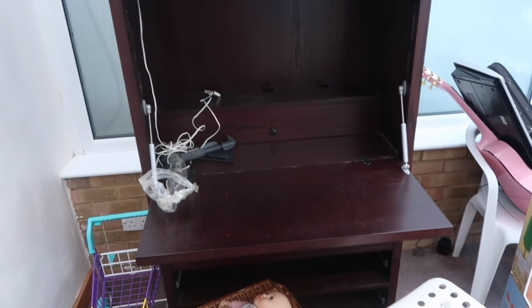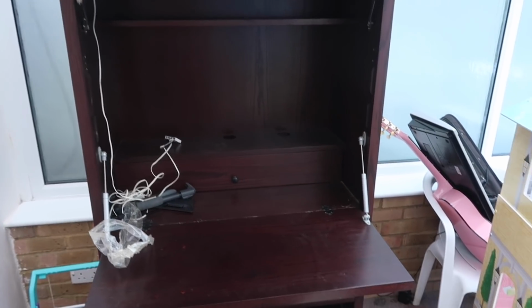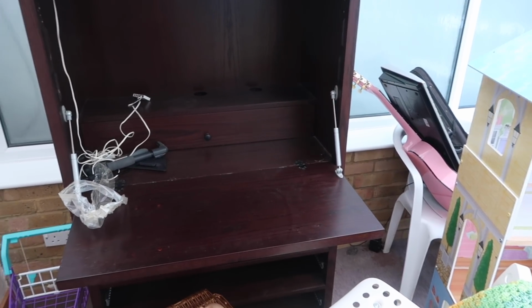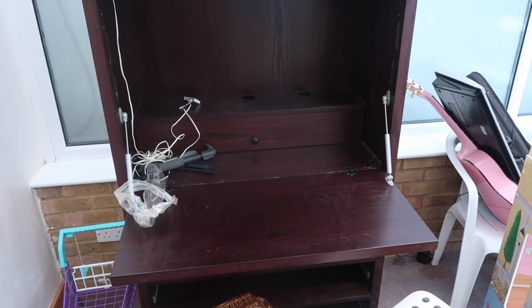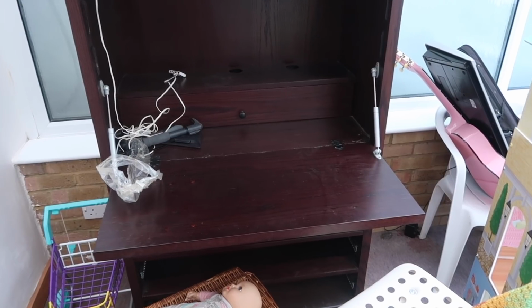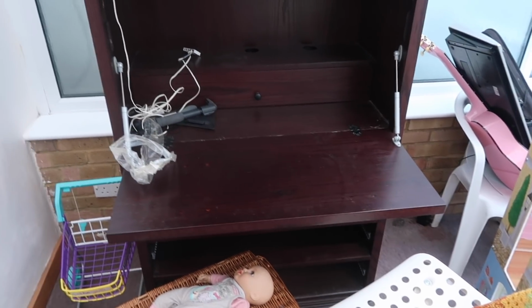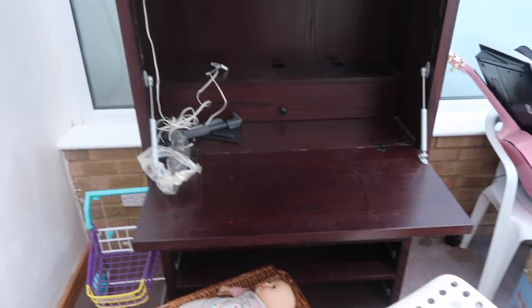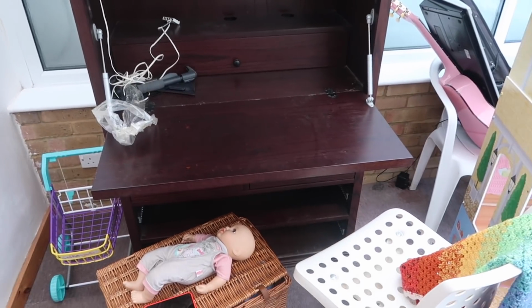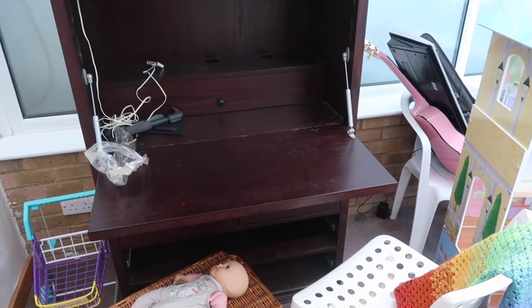There we go. So the plan is we're going to set this up as Nugget's little arts and crafts station slash desk, where she could do some colouring, painting, practicing her writing, etc. And eventually, if we are ever able to move this upstairs, it will be part of Perry's office. Otherwise, I guess it will become a makeshift desk down here.